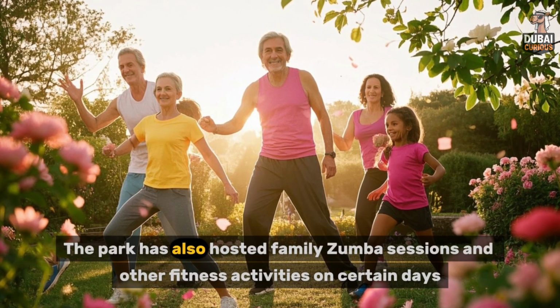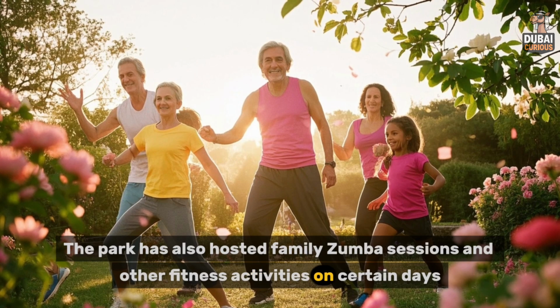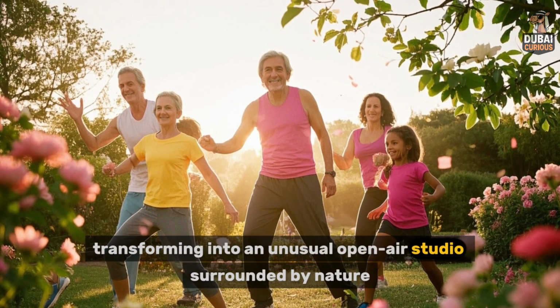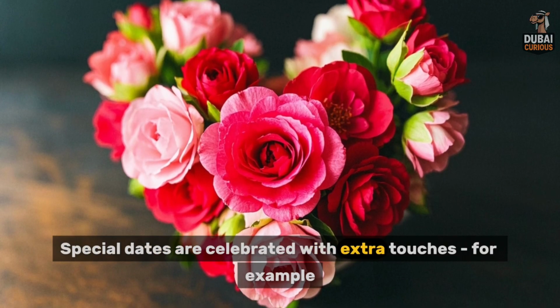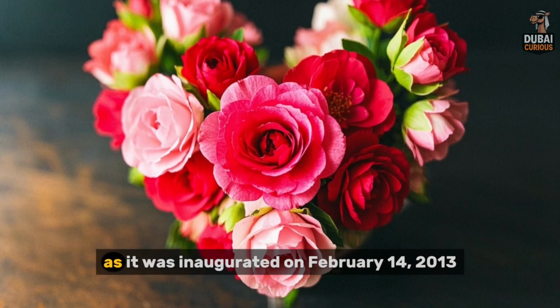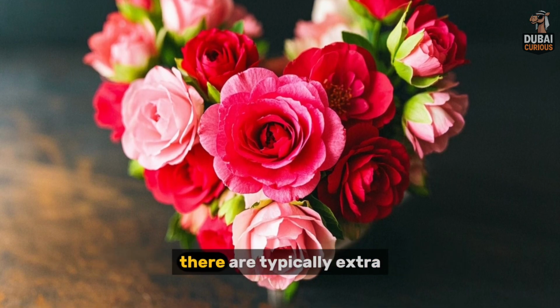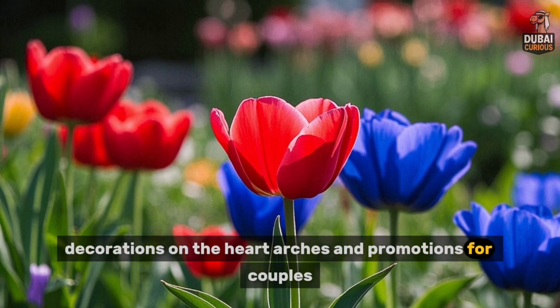The park has also hosted family Zumba sessions and other fitness activities on certain days, transforming into an unusual open-air studio surrounded by nature. Special dates are celebrated with extra touches, for example, on Valentine's Day, which coincides with the park's anniversary as it was inaugurated on February 14, 2013. There are typically extra decorations on the heart arches and promotions for couples.